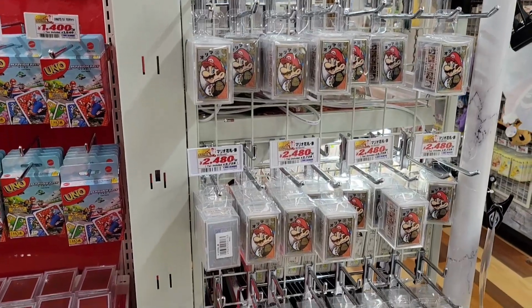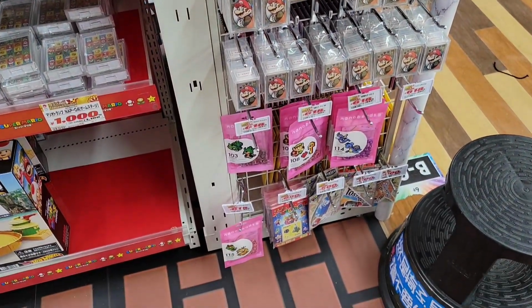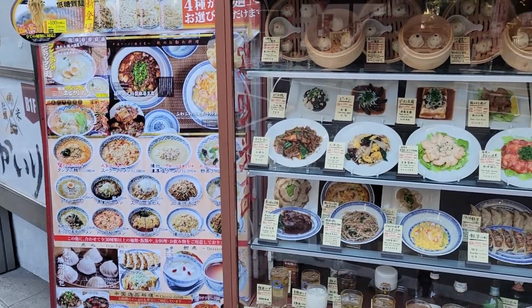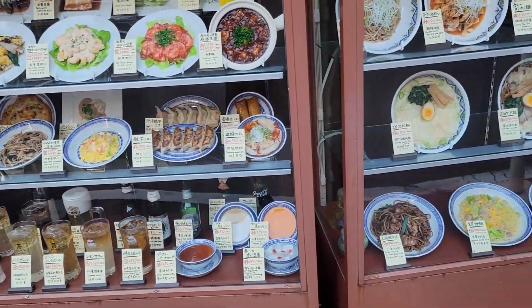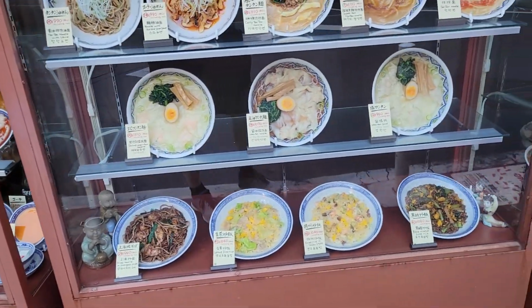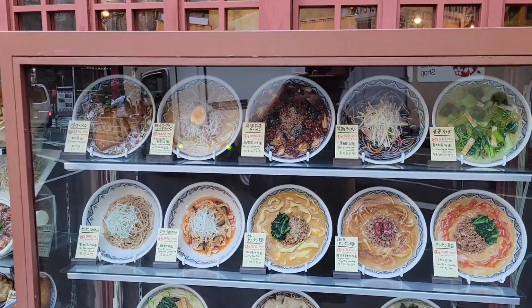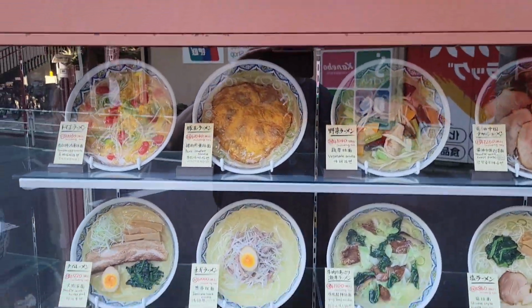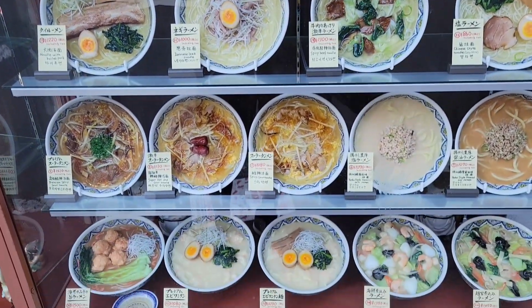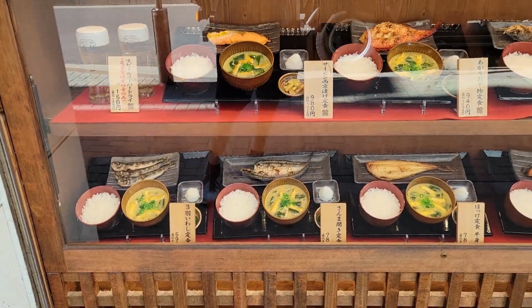I do regret not buying any of these Nintendo Hanafuda cards while I was there in Japan. A lot of the restaurants in Japan do have fake food displays outside of the restaurants to show what the food looks like that you'll be getting, and it's a really good way to see what you might want to order. They also had this in San Francisco in Japantown when I went there a few years back, but just wanted to show that off here.